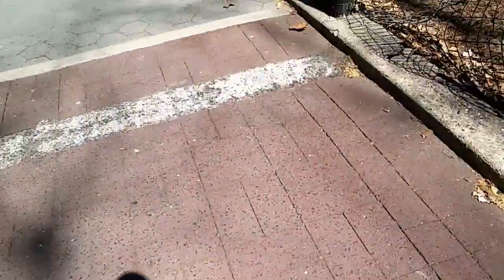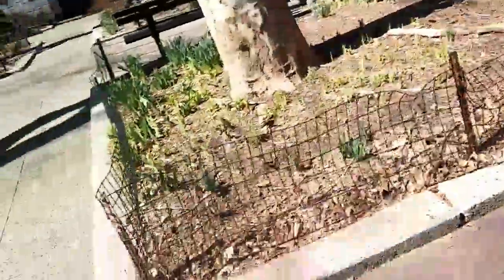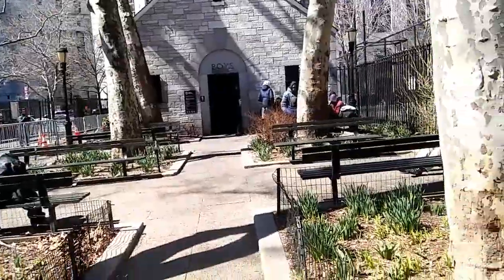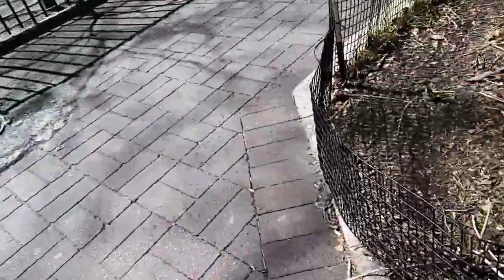Alright everyone, welcome to Columbus Park here in Chinatown. So we have an athletic court down here. We have a restroom, of course. That's what I just went into. The bathroom is open every day from 9 to 4, in case you're wondering the hours. There is a chess place down there, just like Washington Square Park has. That's interesting. So, of course, you got your playground over here.